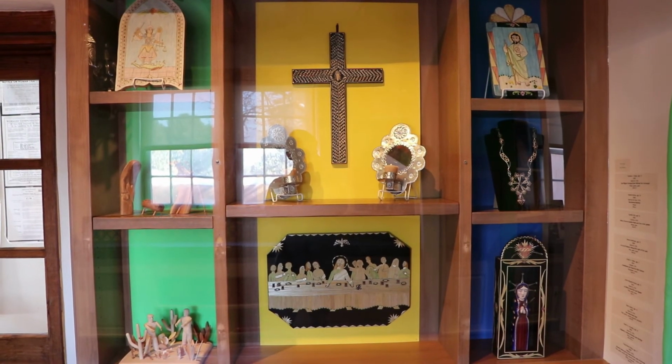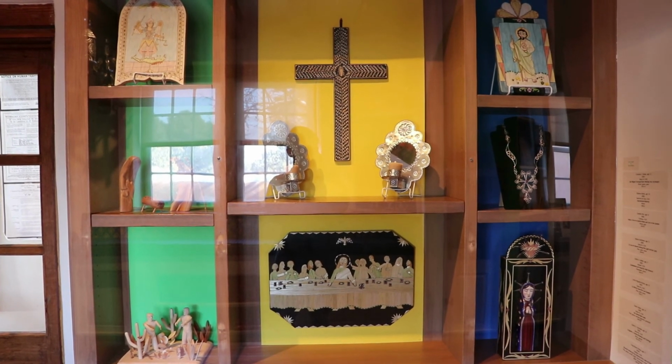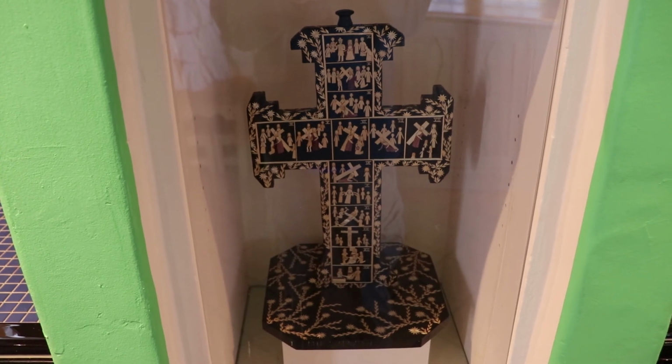So that was the Museum of Spanish Colonial Art. A really interesting museum, and I really appreciate the unique take they had on it by focusing on the historic trails and routes in New Mexico.